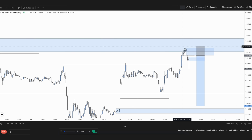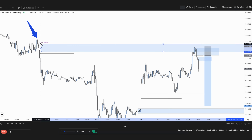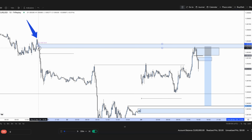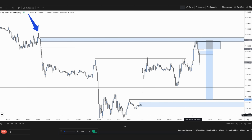We have the shift in structure on the low time frames. This is only really validated from the fact we've reacted from this higher time frame area. You can also see if we were to refine this zone down, we had a nice reaction from the 10-minute supply here. Once again, last candle before the impulse, an indecision candle before a strong downward move. So now the low time frame agrees with the high time frame bias.